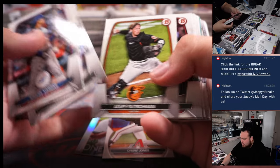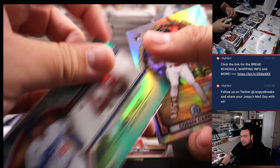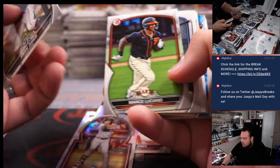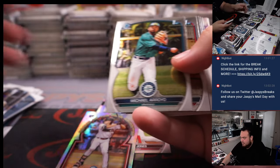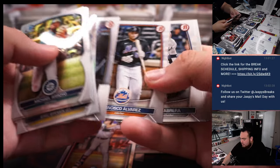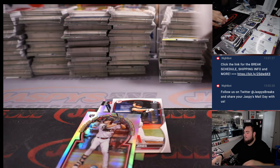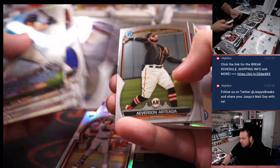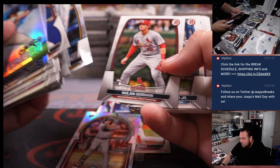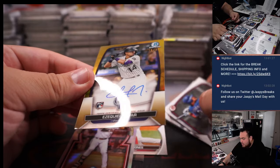I'm going to grab this stack over here right to my right. This is the second half of the stack. And then we'll go left to right like normal. We have Andy Pages, Bowman Scouts Top 100. Devison De Los Santos to 125. So far. Ezekiel Tovar, rookie to 50.